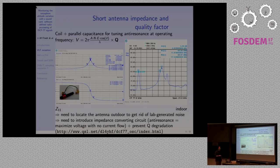You don't like high resonance antennas because they are narrow band, and usually we want wide band signals to have a lot of information content, like Shannon told us. And so on the one hand, we have these narrow band antennas, but actually narrow band is good for SDR, because narrow band in SDR will allow you to select only one signal and get rid of all the very low frequency signals that might prevent us from receiving DCF 77. So we have this high quality factor antenna, which is simply a coil which is made resonant.